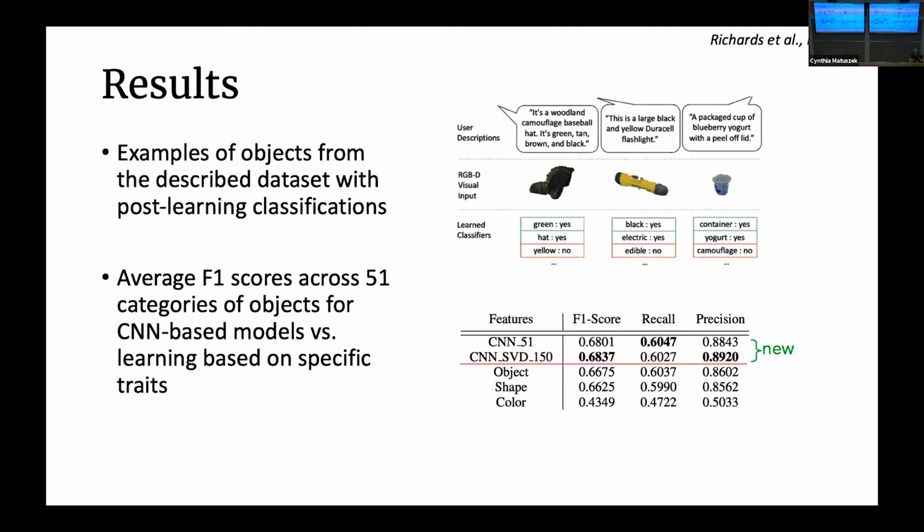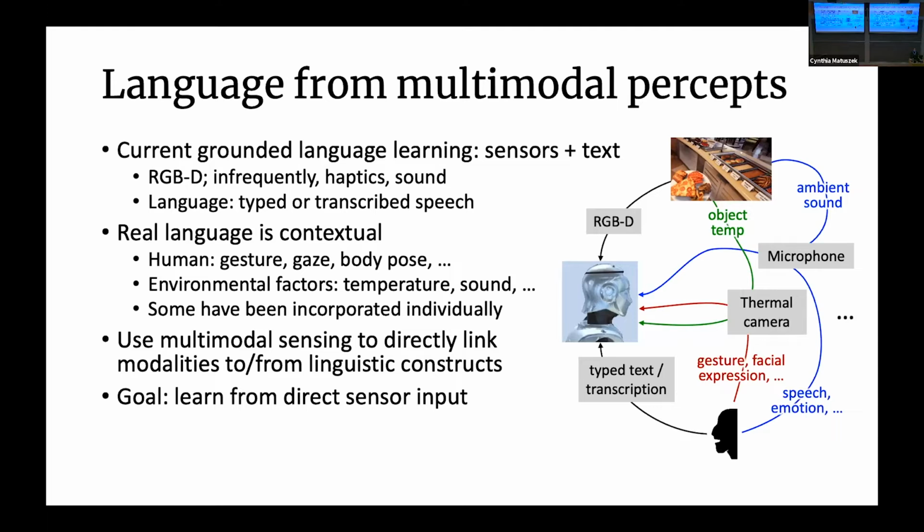So far, I've been talking about some specific methods that we're using to learn grounded language from a combination of text and mostly visual sensors. But real human language is extremely contextual. When we're understanding language, we take a lot of different factors into account. And maybe more critically, when we envision talking to robots, we really envision talking. We don't envision typing. So in the next section of the talk, I'm going to talk about some of the work we're doing on language grounding for multimodal inputs, and particularly for speech.